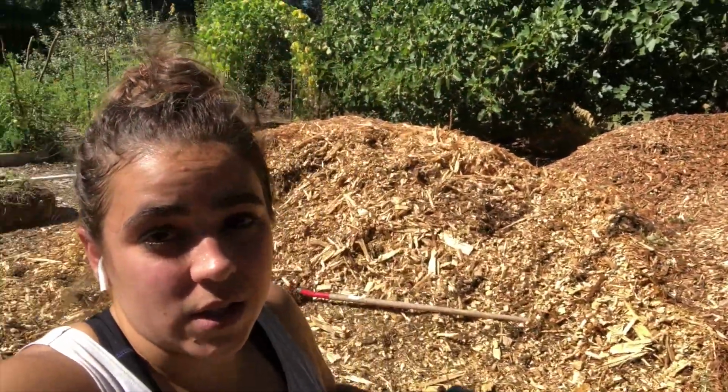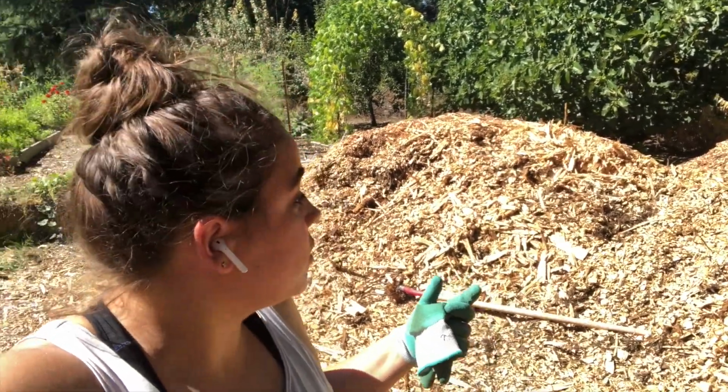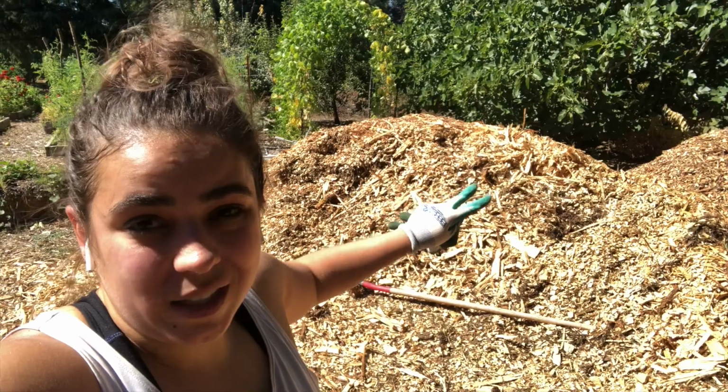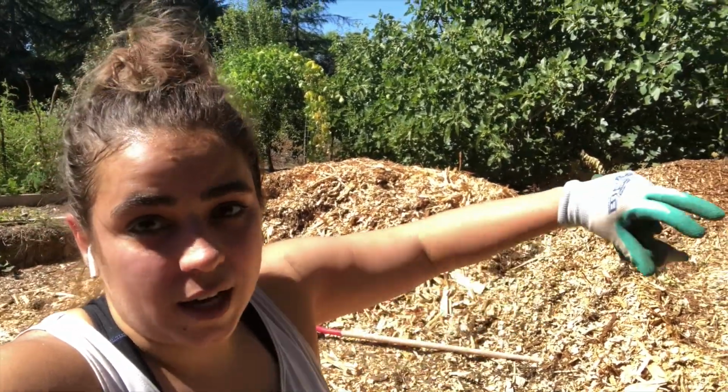The reason that makes a difference is green matter is going to decompose a lot faster than the wood chips. And so because these are in the front and they are the most aesthetically pleasing, we're using these. We're going to use these in the front and then along the side of the driveway.